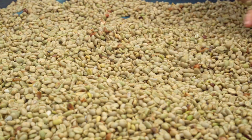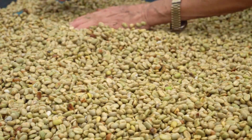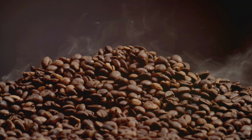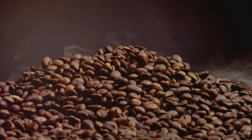This method, being the most common, is largely used in countries where water resources are limited. It results in a sweeter, smoother, and complex flavor profile.